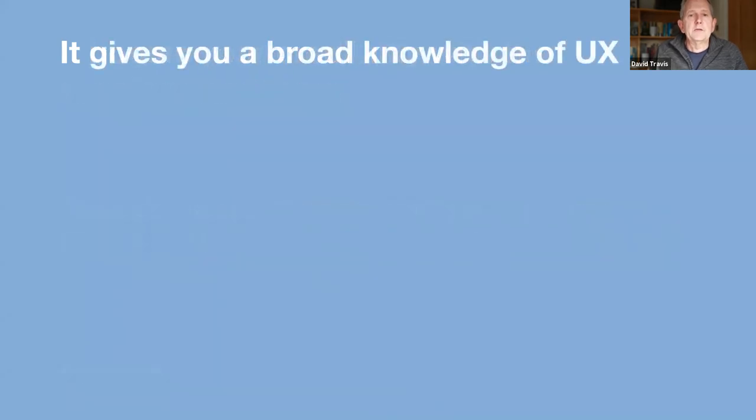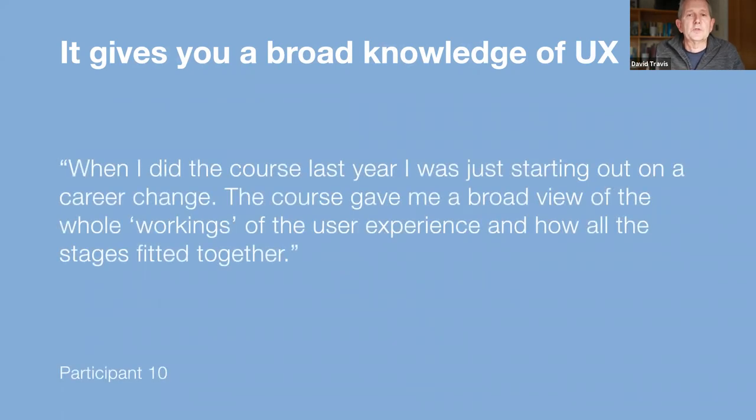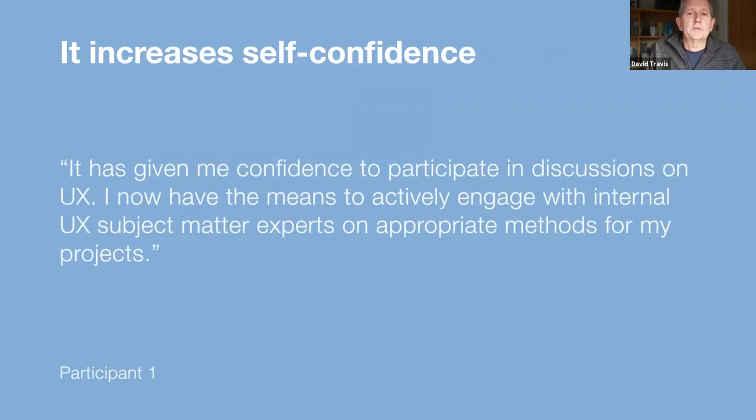People also said that gaining the certificate gives you a broad knowledge of UX. This person said, "When I did the course last year, I was just starting out on a career change. The course gave me a broad view of the whole workings of the user experience and how all the stages fitted together." Another finding was that holding the certificate increases self-confidence in your day-to-day work. This person said, "It's given me confidence to participate in discussions on UX. I now have the means to actively engage with internal UX subject matter experts on appropriate methods for my projects."